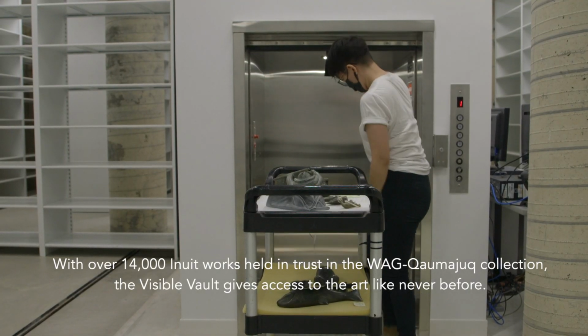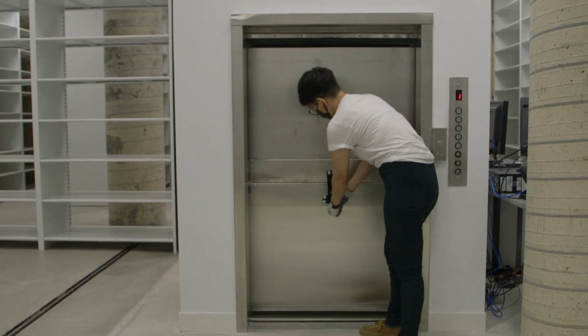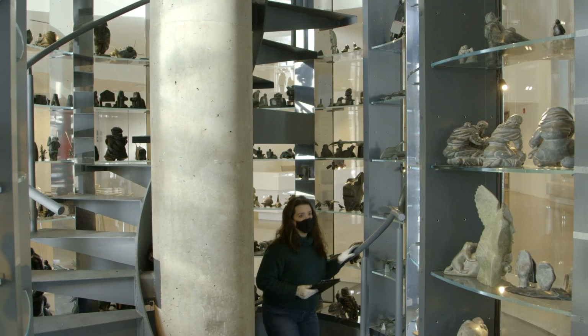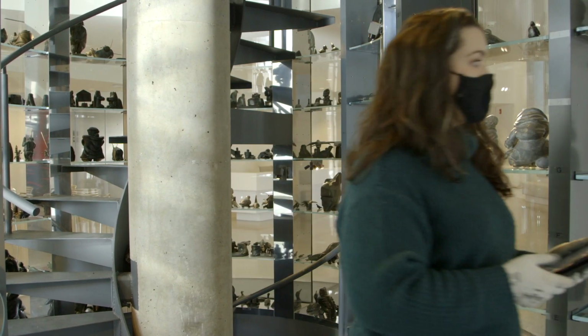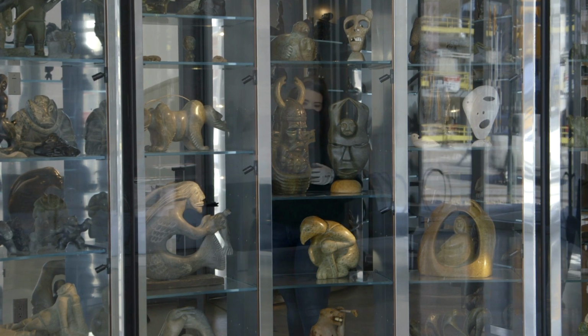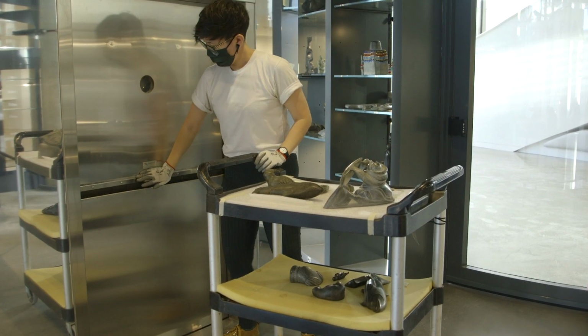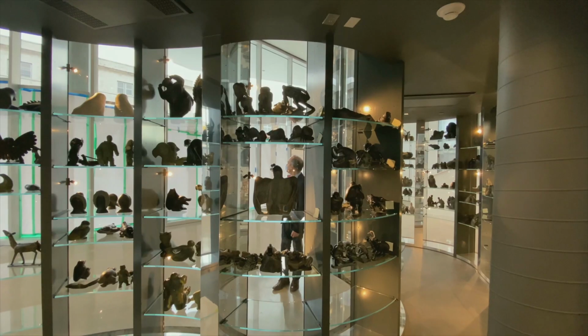The design inspiration for the Visible Vault was literally trying to imagine the vault spanning from underground, where the collection, the vault normally exists, all the way up to the main gallery. You could start to imagine the Visible Vault as a conduit, a very visible conduit between what is underground, often hidden from view, being transported up to the light-filled gallery, floating above the lobby spaces.